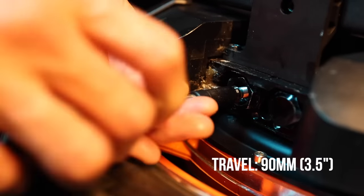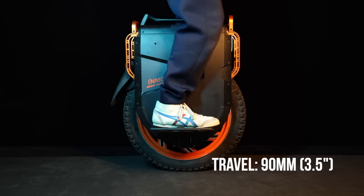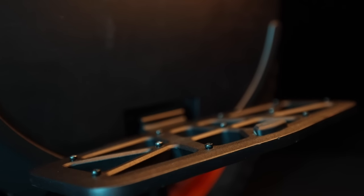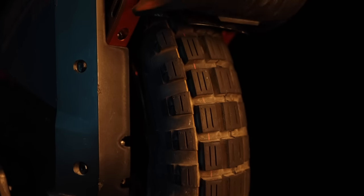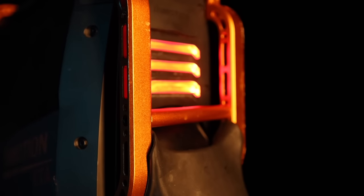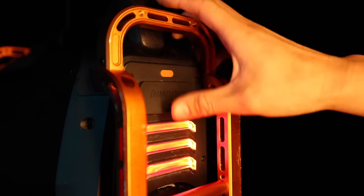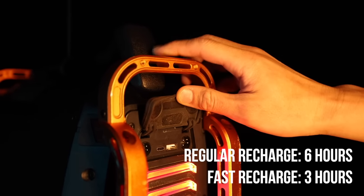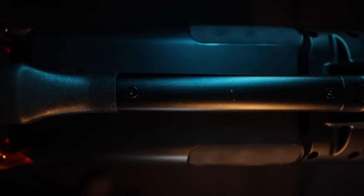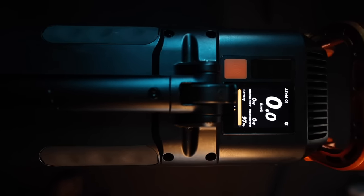There's also air suspension with 90 millimeters of travel to help soften the ride. I'm really happy to see that Inmotion now has studded pedals that are more comfortable and grippy. Running along the back, it has an integrated flexible mudguard connected to the roll cage, a brake light, a spin kill button, and just below, dual charging ports. Along the top is where you'll find the trolley handle and display.